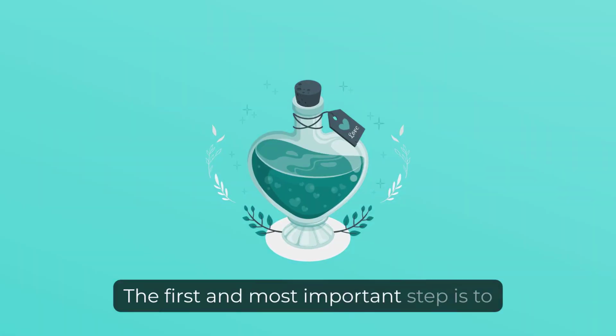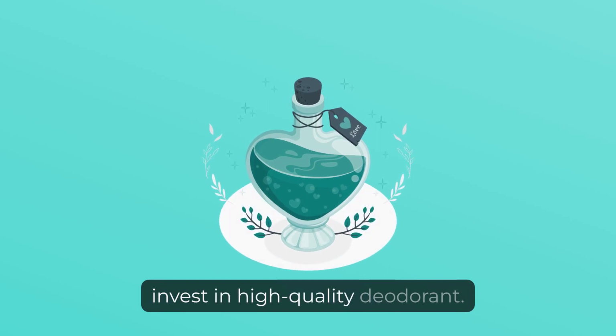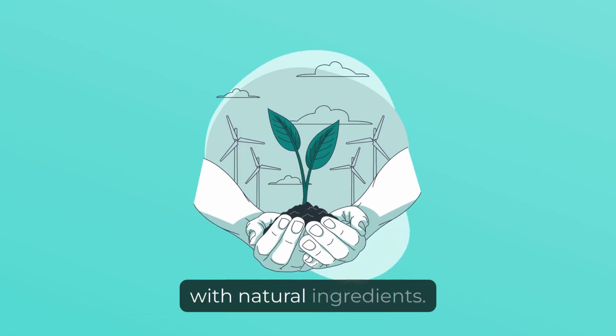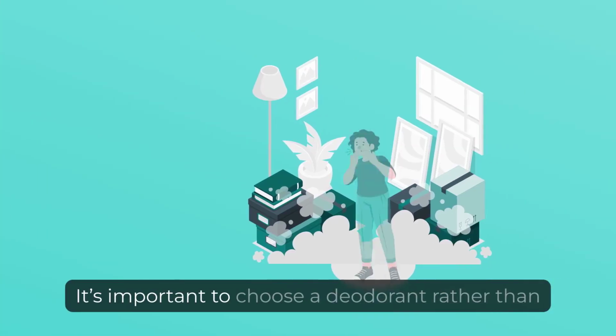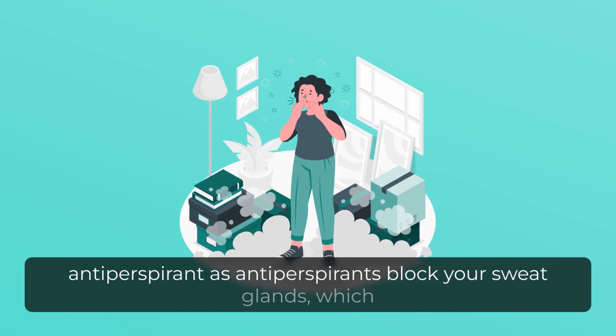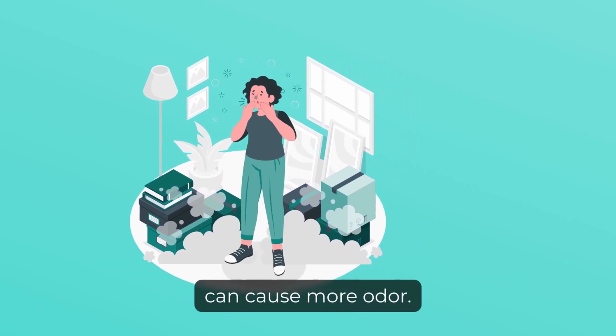1. Invest in high-quality deodorant. The first and most important step is to invest in high-quality deodorant. Choose a deodorant that is aluminum-free and made with natural ingredients. It's important to choose a deodorant rather than antiperspirant, as antiperspirants block your sweat glands, which can cause more odor.